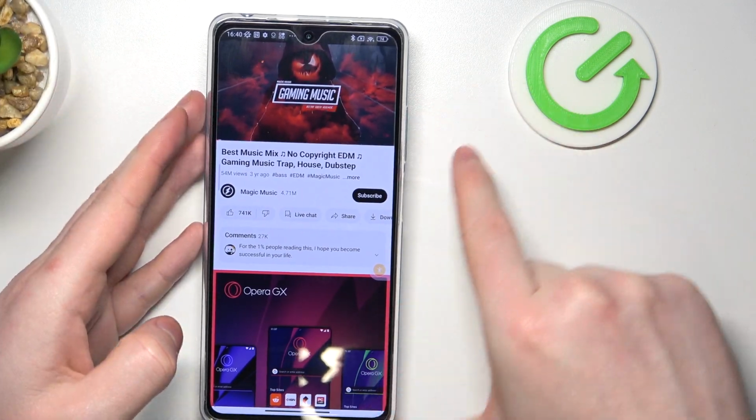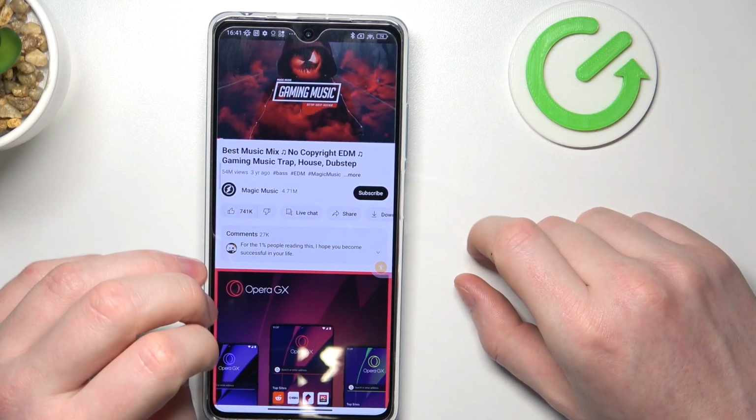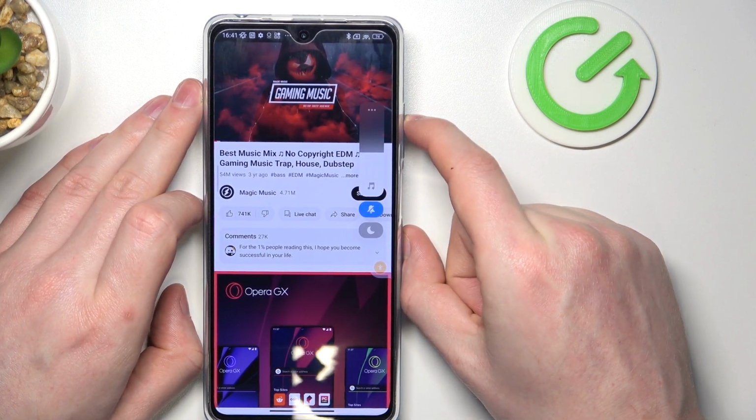We need to play some music, cover each of the speakers with our fingers. If the sound is coming from both of the sources, that's a stereo speaker. If not, that's a mono speaker. Let's try it out.